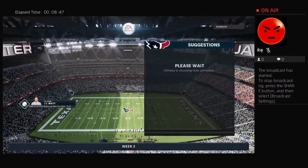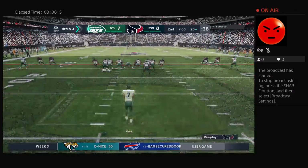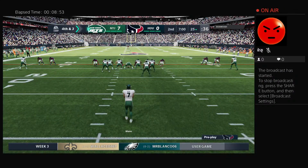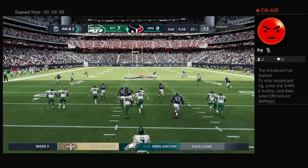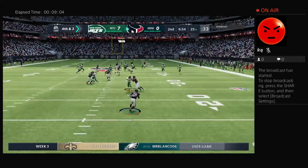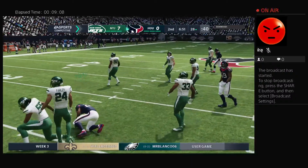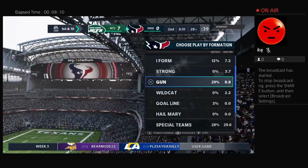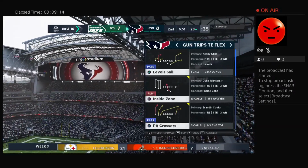After 7-0 on EA Sports. With the score, Jets 7, Texans nothing. On 4th down, punt coming from Braden Mann. This is taken at the 15. 13 yards on the return there after a punt of 57. And the Texans will take over with a 1st and 10.